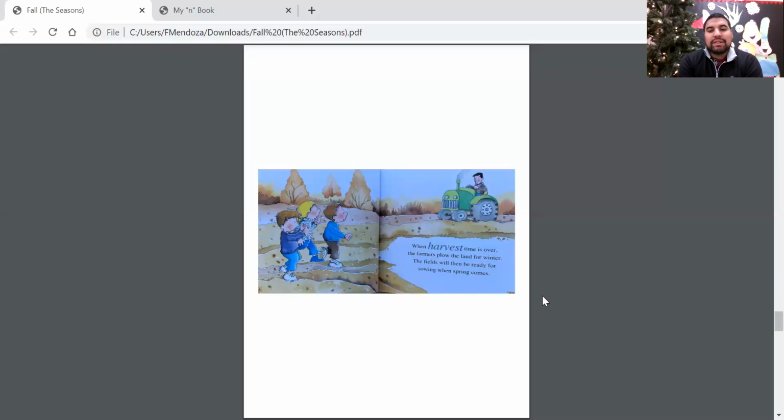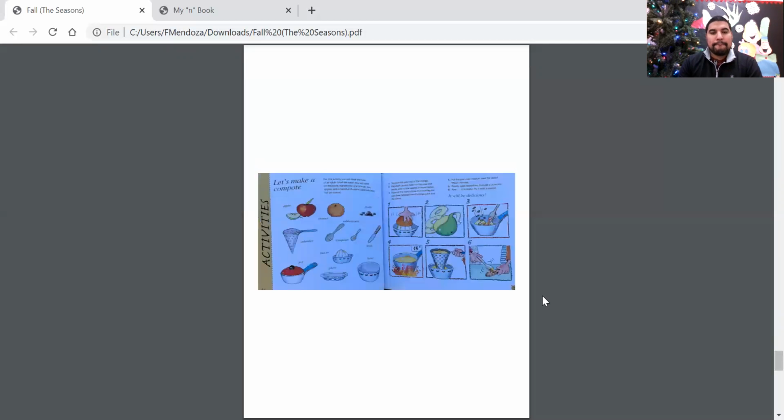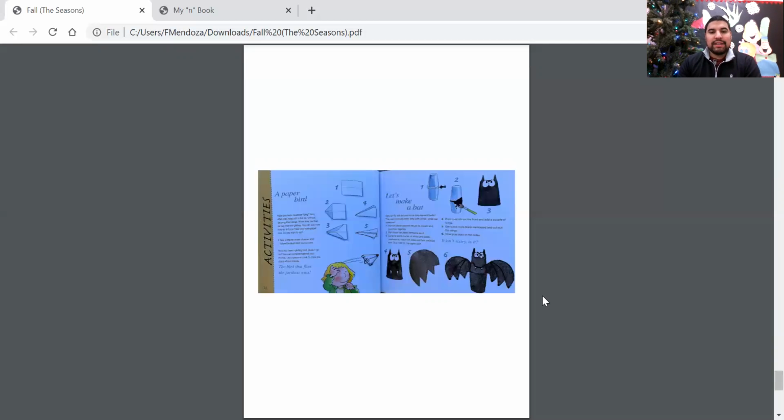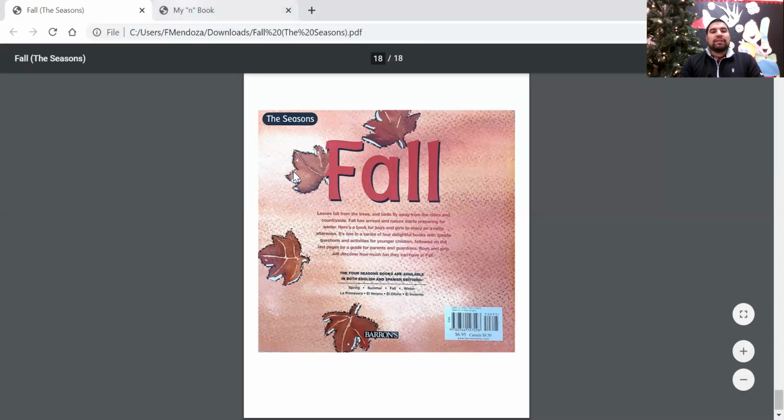When harvest time is over, the farmers plow the land for winter. The fields will then be ready for sowing when spring comes. How about singing a song? Ask your parents if they know one. Sing with them and then think, what do you like best from fall? And that's the end of this story, you guys. Let's go ahead and start with our second book.